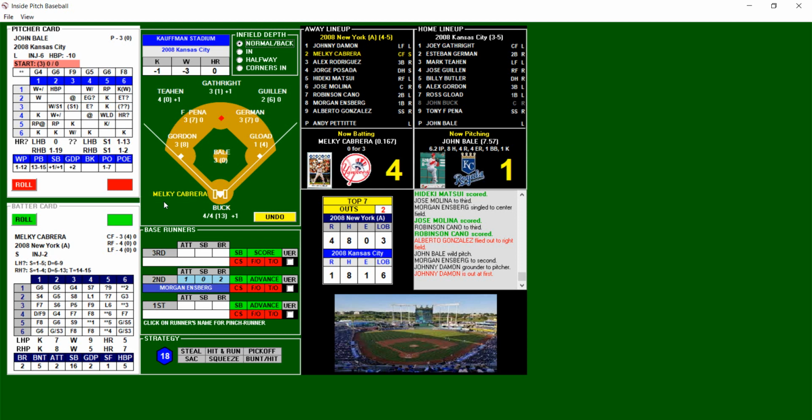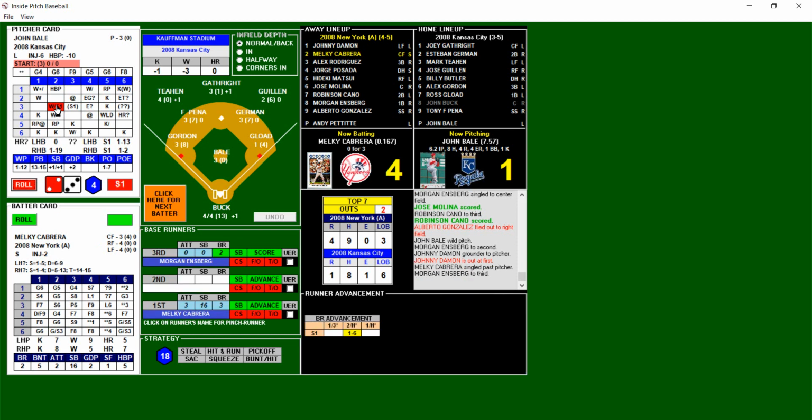2 outs with a runner on second, and that's going to bring up Melky Cabrera. Cabrera is 0 for 3 on the day. Here's the pitch. Strategy rolls 18, Yankees holding off. 2-3, that's going to be a single. Either way, that was a single. That's going to score Morgan Ensberg. He will come home on a 1-6 from second to home for the extra bases. So it's now 5-1 Yankees, and that's going to bring up Alex Rodriguez.